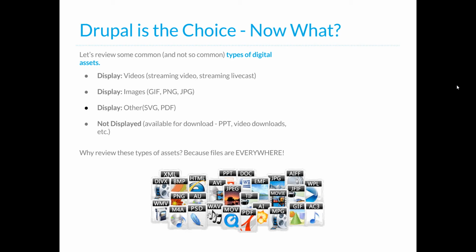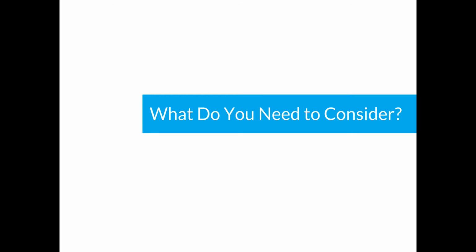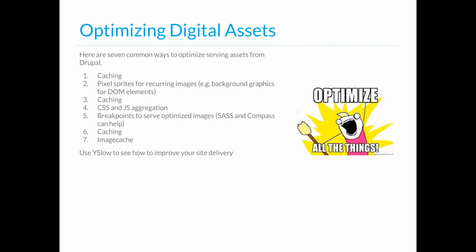So we've talked about what kind of assets we have within Drupal. Let's talk about how to optimize them. The main thing that we want to get into today is that even before we get into advanced support for digital assets, we want to make sure that the Drupal site is optimized for maximum performance, even before we get into the fancy stuff like CDNs and S3s and streaming file wrappers. The first thing we want to do is set up a Drupal site for caching.